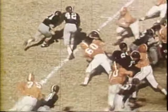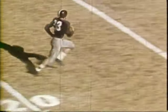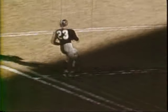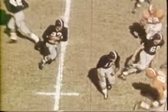Well, if you're in the mood for a foot race, try this one for size. This time it's TCU's Jimmy Swink. He breaks through the middle and romps 68 yards for another fast 6 points. Extra point was missed. TCU 20, Texas 7. You know a fella can get in the habit of this.